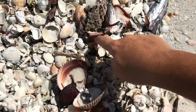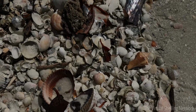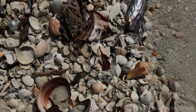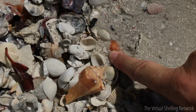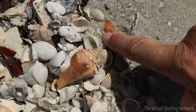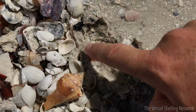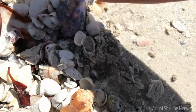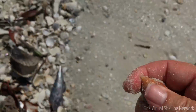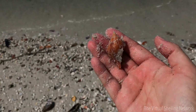We'll do the top first. It's right here, hidden. And let's see if you guys can spot the true tulip. It might be broken, it might be a piece, I don't know, but it's right here. There's a little piece buried in the sand. Let's see if it's whole or not. Oh, it might be whole. Oh, and it's bigger than I thought too. Whoa. Okay, we gotta go rinse this one off. Let's go down and rinse off this one.